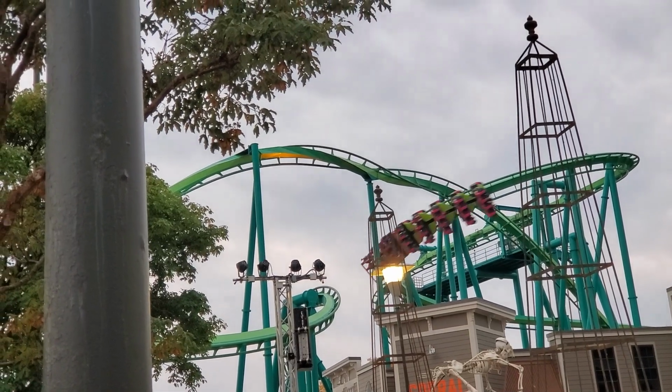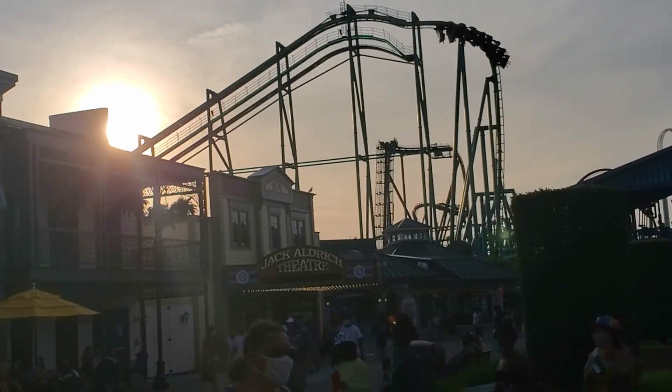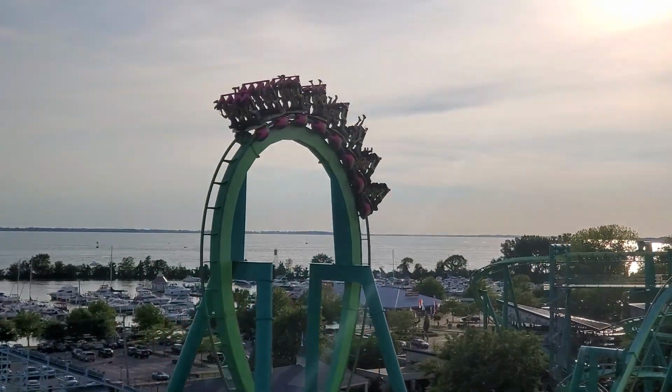You have to sit in the front row on Raptor, and it's just an intense, cool, fun, inverted coaster, going upside down multiple times, and you're hanging from the track in an inverted way, and it's amazing. So I really like Raptor. It shows its age a little bit too if you've ridden some of the newer inverted coasters, but it's a great ride.